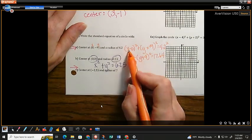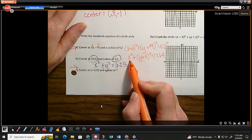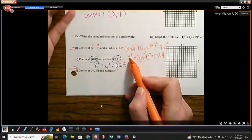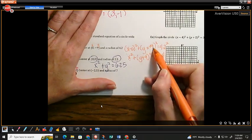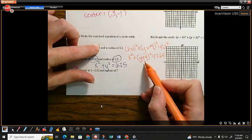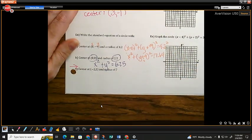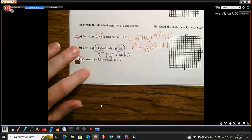And my sign, what is X minus nothing? 0? No, X minus nothing is not nothing. It's plain old X. And so I simplified X minus 0 into just X. And then the parentheses were allowed to drop away. Here it was minus the -9, which is a +9. Notice my signs are opposite. The signs should always be opposite inside the parentheses from wherever it was. And then I had to square my radius to match my equation. Okay? Try C now.